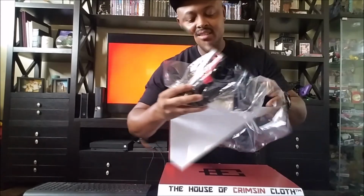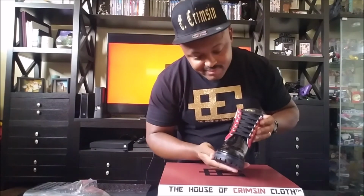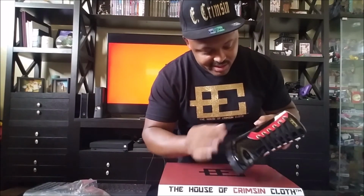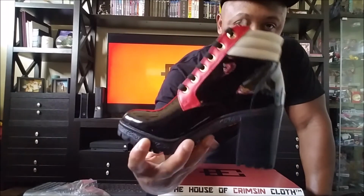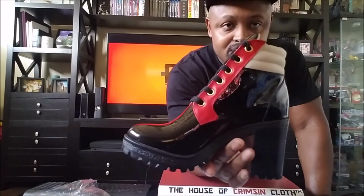Oh my God. Look at this. Boom. This is the smoothest patent leather, yo. This is beautiful. Shiny, nice and shiny. Beautiful. Lydia's. Let me hold them up correctly. I designed these shoes for women.